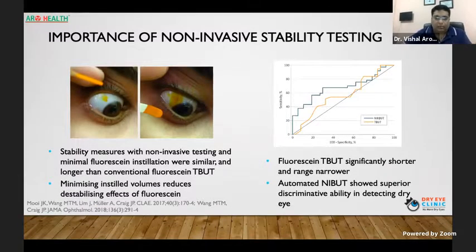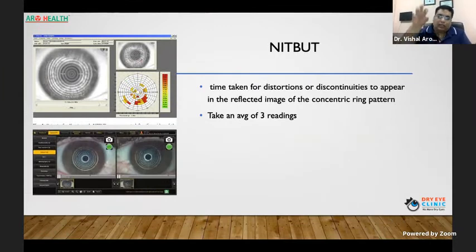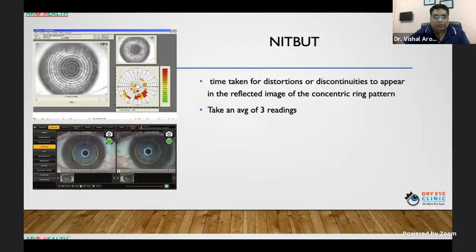Let's come to the first test, which has been recommended by the DEWS II, which says that we should measure the tear film breakup time using non-invasive methods, which is called NIT-BUT, as it is shown to have a superior discriminative ability in detecting dry eye as compared to the test done with fluorescein. Because fluorescein, it is said, can have a destabilizing effect on the tear film itself. Now, how do we do NIT-BUT? It's just a camera which is taking a continuous image of the eye. On the tear film, we have projected a placido disc. We ask the patient to blink, and then after the last blink to keep his eyes open. We look for any distortions or discontinuities that are reflected in the image of the placido disc pattern. You take an average of these three readings, and you will get a non-invasive tear film breakup time.